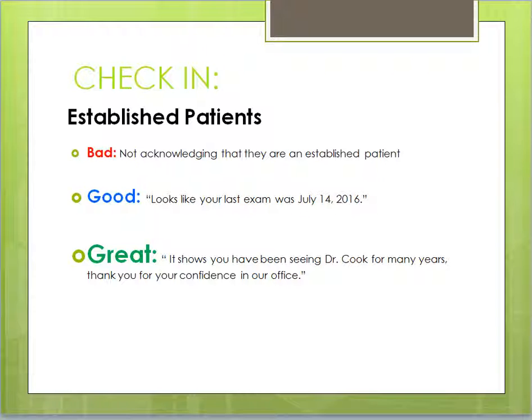Established patients, bad service is not acknowledging that they are established. In our database, we have when people have been first in our office, and we have patients going back over 25 years. So sometimes they're surprised that we have information that long. Good service would be to say, looks like your last exam was July 14th in 2016. Great service would be if it shows you've been seeing Dr. Cook for many years, and thank you for your confidence in our office.